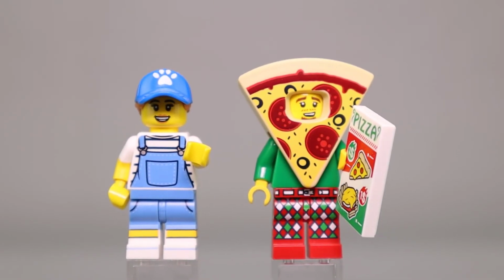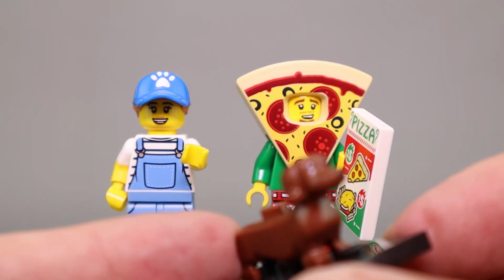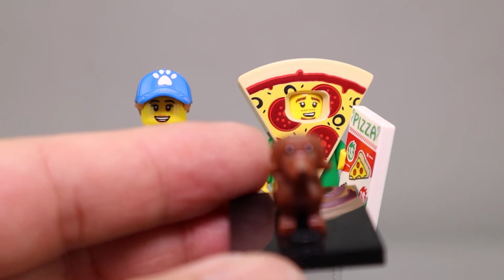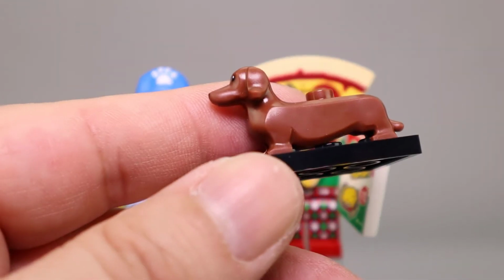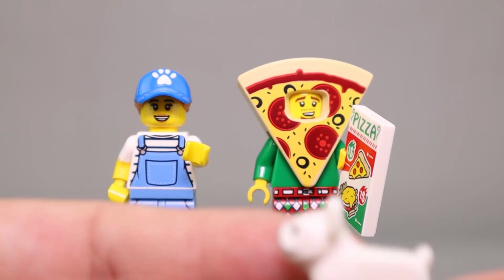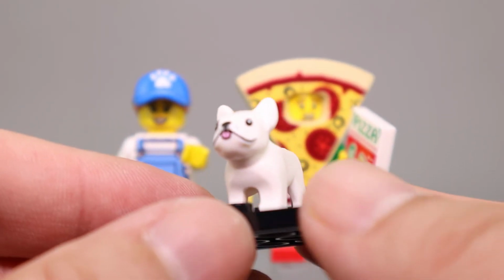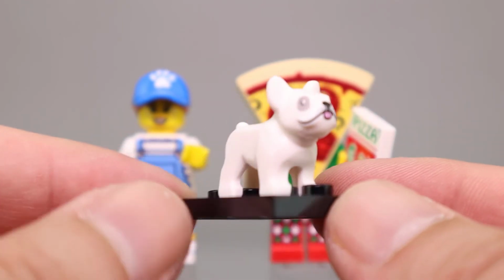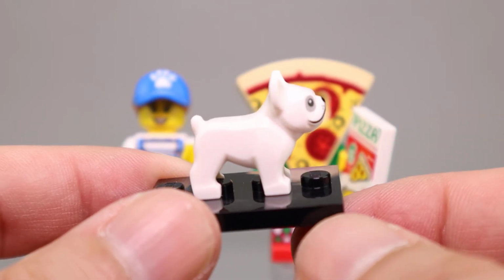She also comes with two dogs. So there's a brown wiener dog who's about 3 studs long in this nice brown coloring. Barely some slight printing on the end of his nose and on his eyes, for the first dog. The second dog is a little bit smaller. But again, nice printing for him. He actually has a pink tongue here that you can see, and then whiskers and a black nose and eyes. So two very nice dog accessories that come with the Dog Sitter.